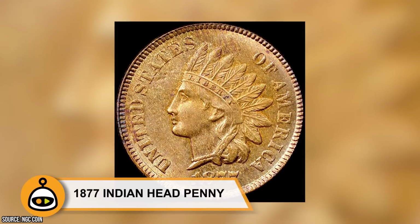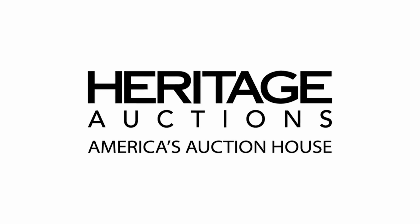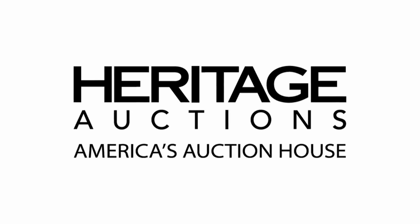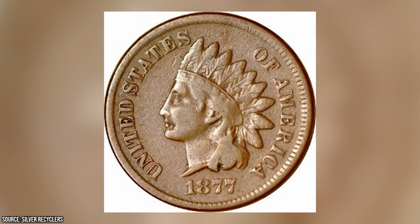1877 Indian head penny. The 1877 Indian head penny is valued at close to $150,000. It was sold for around this amount in August of 2007 at Heritage Auctions in Milwaukee, Wisconsin. So why is this penny so valuable? Of all Indian head pennies, this one is the rarest.